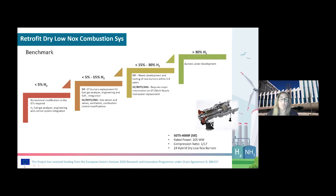But between 15% and 30% of hydrogen injection, major interventions in gas turbines are required, with several millions involved. So, for instance, in the case of Siemens, they need to develop and test new burners. In the case of GE, Mitsubishi and Ansaldo, it also requires modifications in the multi-nozzle combustor and bottoming cycle. And above 30% of hydrogen injection, all manufacturers are developing new gas burners, so there is nothing commercially available for now. So next slide, please.